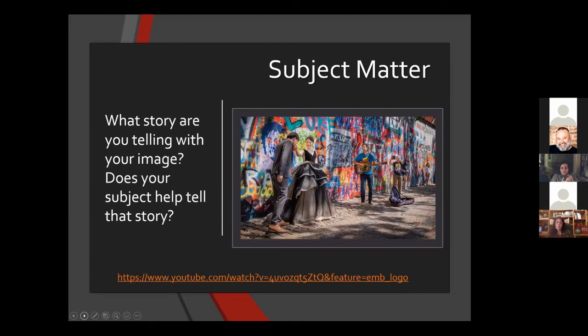So the placement, the subject matter, the action all needs to tell your story. And we do a good job telling stories as photographers, so our subject matters need to matter.